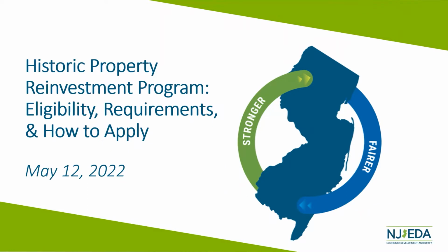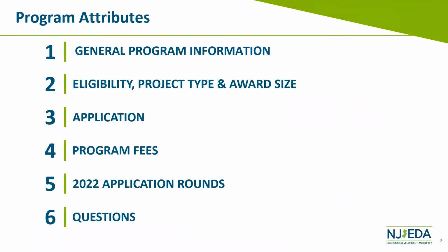So with that, we're here obviously to talk about the Historic Property Reinvestment Program. What we're going to do today is first go through the general program information, so you have a general idea what the program is. Then we'll talk specifically about eligibility and how you know whether a project meets the requirements for the program or not. We'll talk about the different project types and awards that you could get under the program. And then we'll go to the meat and potatoes, the heavy portion of the presentation, where we'll go through the application step by step and show you the information you're going to need to provide. There is a competitive program, so we have some scoreable criteria, and we'll go into detail about exactly what items the projects will be scored on. Then we'll quickly go through program fees and some information on the rounds for this year. And then finally, questions.